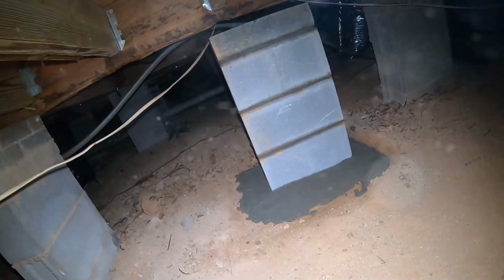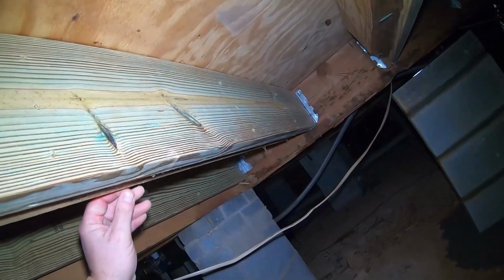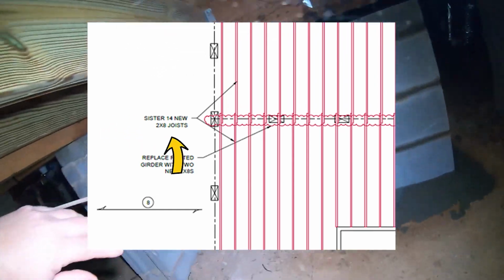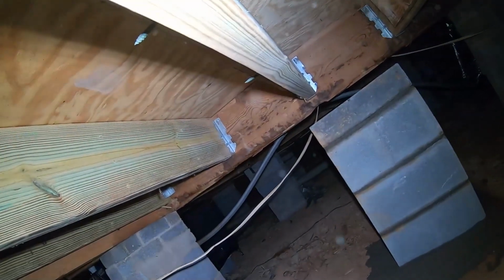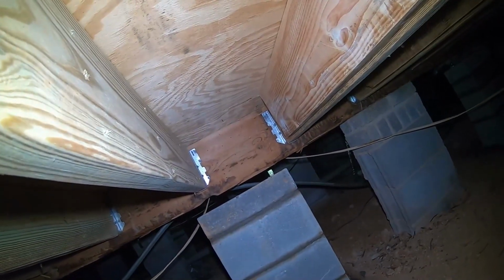So as you can see here, the engineer did spec out some additional CMU piers that we've put into the design, and you can see here also these floor joists were sistered per the engineer's design specification, and they are clip angled with a Simpson angle per the engineer's design. Notice that there's no ledger board here anymore, so the clip angle has much more strength, and engineers like to see that kind of a mechanical connection with that interface.